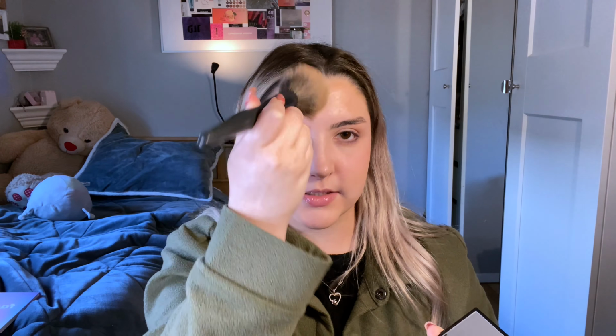Definitely could be interesting. So what I'm going to do is just go into this little Nars Duo. This is the Laguna Bronzer and the Orgasm Blush. I'm just going to use both of these over top of everything just to bring it all together. I'm not going to go crazy just because the cream products actually did a pretty good job of bringing a little bit of color back to my face.